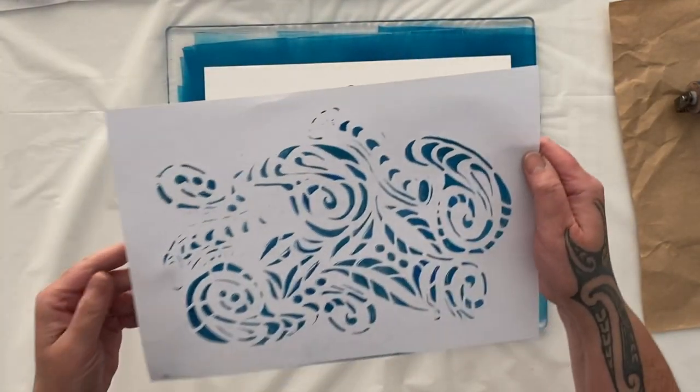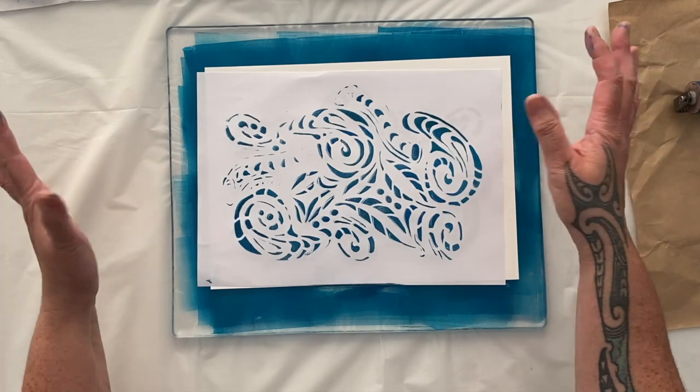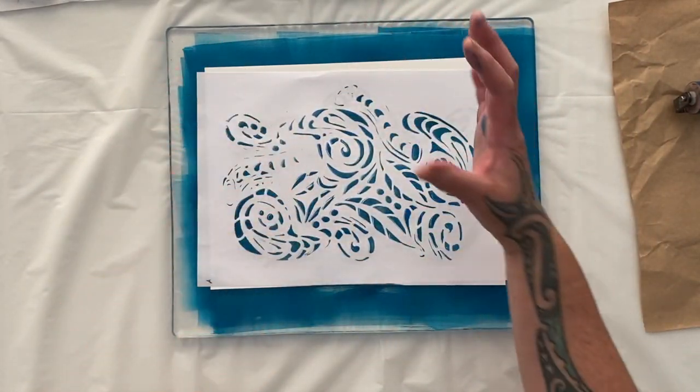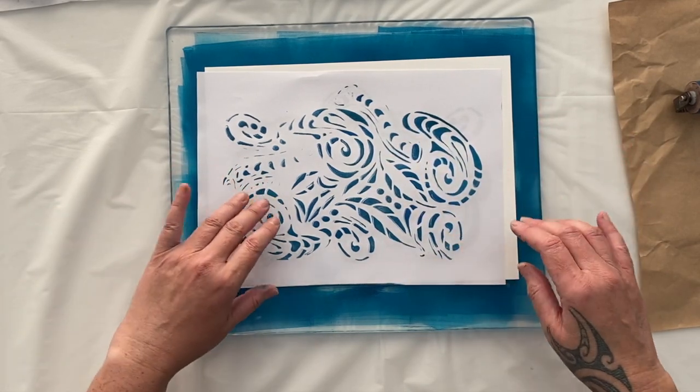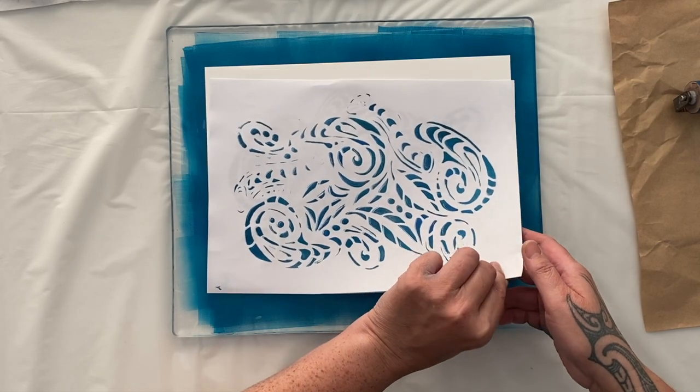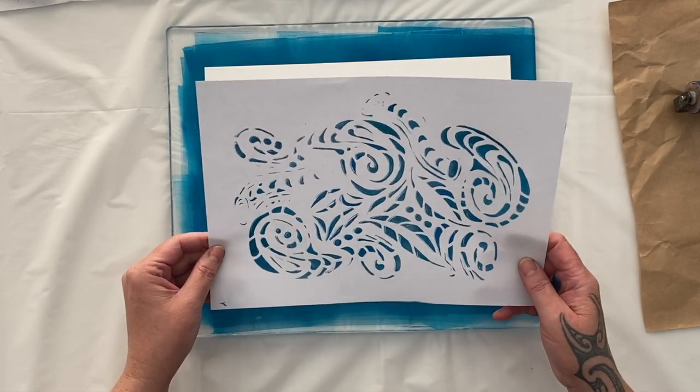Oh, look at that. That's just beautiful. I'm loving that. See, can you feel the connection? I'm feeling the connection. I'm going to make a few more beautiful prints on some. I've got some background somewhere. Yeah, let's do that. Let's hunt that up.